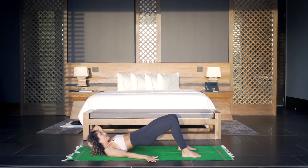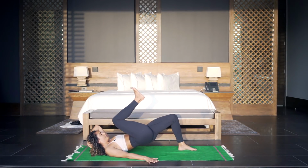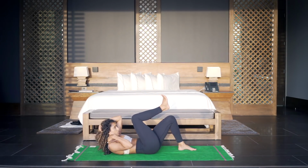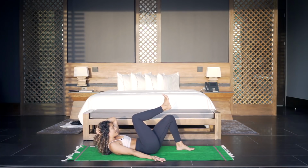Take your right hand down to the floor. Lift the right leg off. Bring it in towards the chest. Same thing. Drop. Your head and shoulders sort of lift off here. Belly stays flat, so we're activating core, keeping it active.